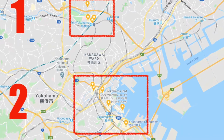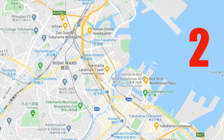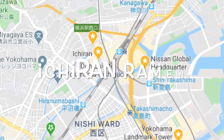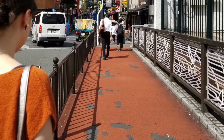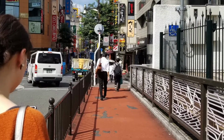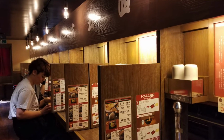After my walk around the neighborhood, I went back to the hotel, freshened up, and then started my day in earnest. My first stop was at the Ichiran Ramen shop. I got there around 9 a.m. and the place was pretty much empty, except one other person, probably a holiday maker as well.